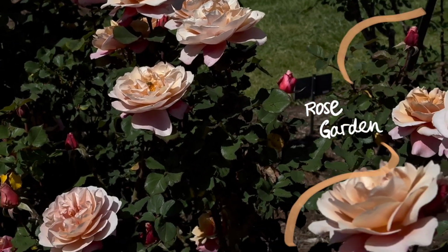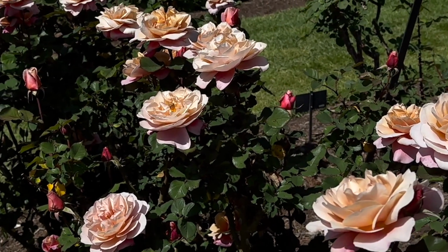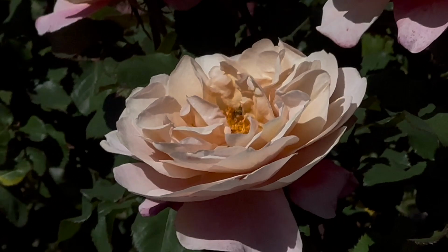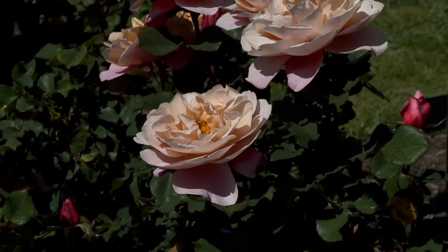Garden every single time I come to the Huntington. Even if it's not in season, I love to see the blooms. This beautiful bee on this apricot rose, which is the color of the season.